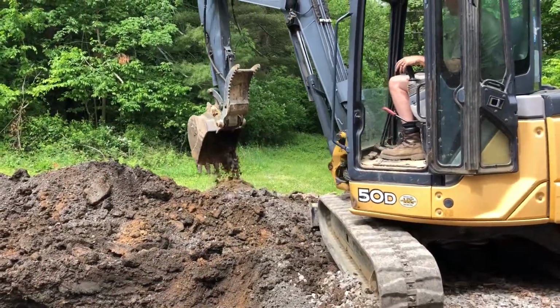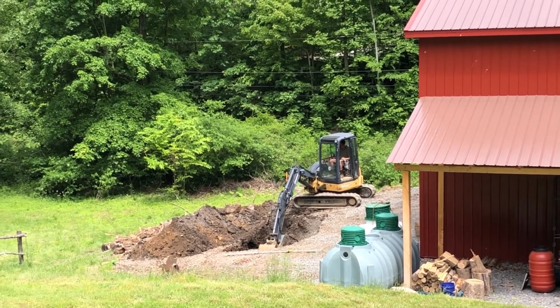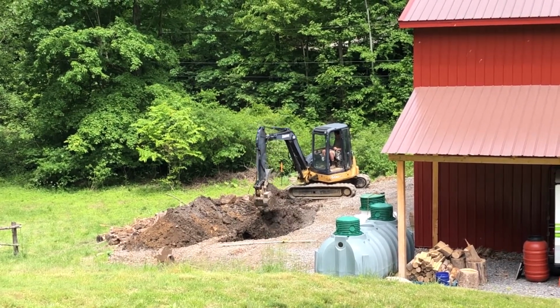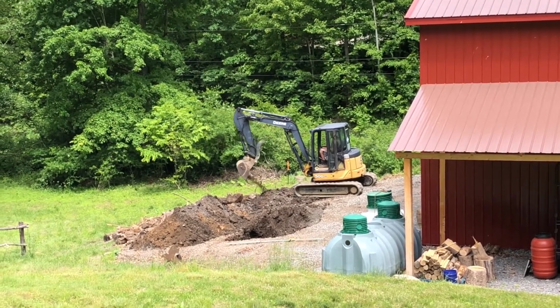And I give these guys a ton of credit. It was hot. It was humid. It was muggy the days they were working out here. And they did an excellent job. I can't say enough about Joe and Blue Ridge Environmental LLC septic.